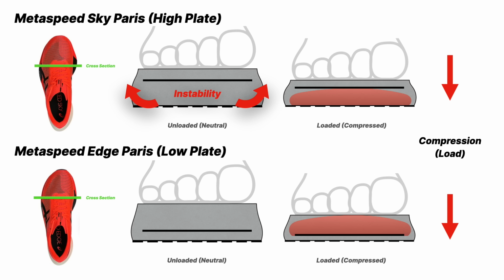Now, in the low plate configuration, again, look at the cross-section. You can see that the plate sits much lower to the ground. There are some other mechanics here coming from the Vaporfly, the dip in the midfoot. That's important, but what's really important here is the fact that the plate is sitting much closer to the ground in the forefoot, where you're really leveraging it. So when the shoe is unloaded and the foam is unloaded, you have a lot of foam between your foot and the plate. And when it's loaded or compressed, you're compressing the foam between the plate and the foot.